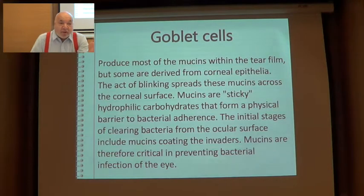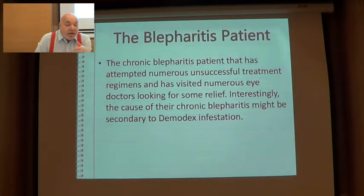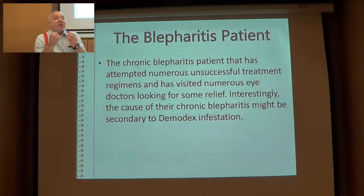We've heard a lot about goblet cells. We have the TearLab, a fantastic instrument, but it's too expensive and too cumbersome. The Blepharitis patient, or any patient above the age of 60, do have problems, or some kind of problems to a certain degree, with eyelids.